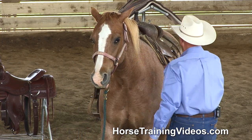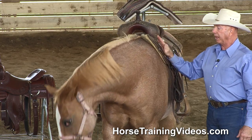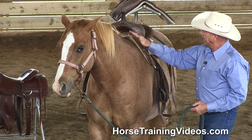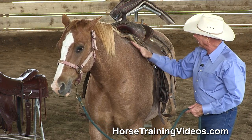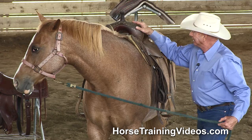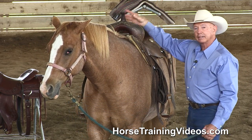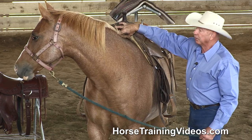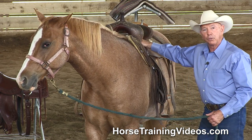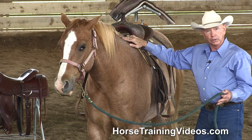So the situation we've got, the bars are at a steep angle, and this horse's body is at more of an angle. We don't have the bars matching the angle of the saddle. Plus, you see how high on this horse's back the saddle's sitting? It's too narrow. The gullet is too narrow, okay? This is a semi-quarter horse tree meant for a narrower horse, okay?